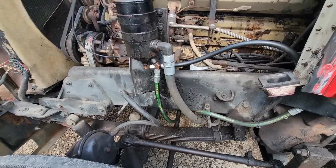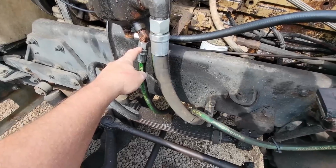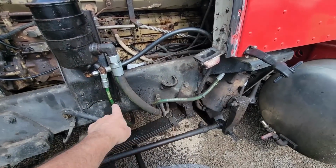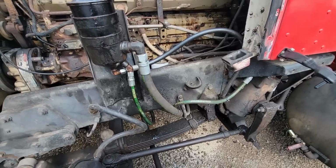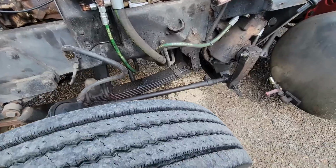reservoir. So I'm wondering if our return and the pressure, the poppet relief, the pressure relief, and the pressure line happen to be possibly switched. I don't know. We're going to have to see. But it's a bear to steer, as you can imagine.